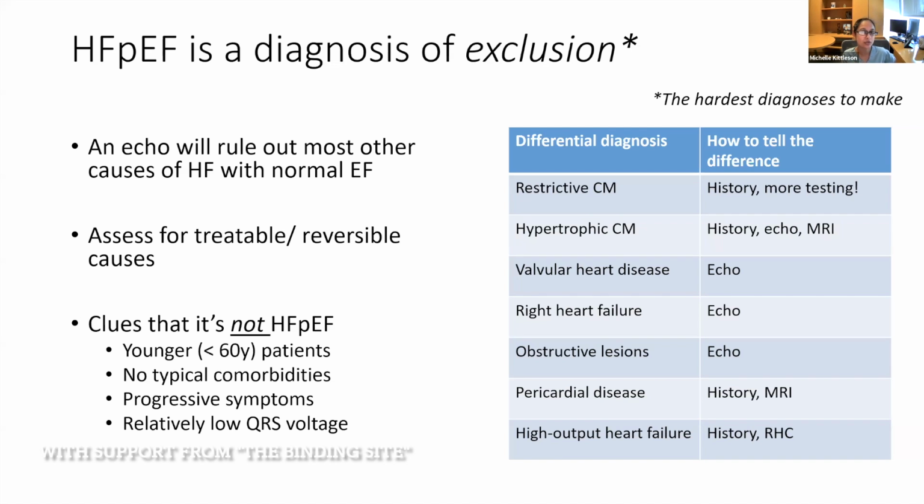What are some clues that you're not dealing with garden variety HFpEF? Patients are younger. They don't have the typical comorbidities, the AFib, hypertension, diabetes, obesity. They don't have progressive symptoms. HFpEF tends to wax and wane with exacerbations, whereas something like cardiac amyloidosis has more of an inexorable downward trajectory. And there's often relatively low QRS voltage because it's not heart muscle that's causing the increased LV wall thickness.